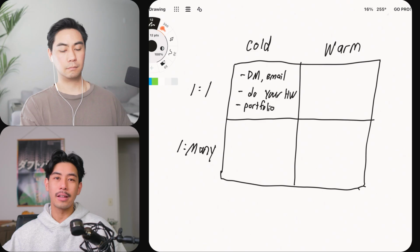Now, if it's a secondary connection in your warm outreach, like a friend of a friend, then something super powerful that you can do is reach out to the friend that you're closer to and start a three-way intro or three-way conversation, or ask for an introduction. And so you have another shoe-in, a buy-in with someone else.